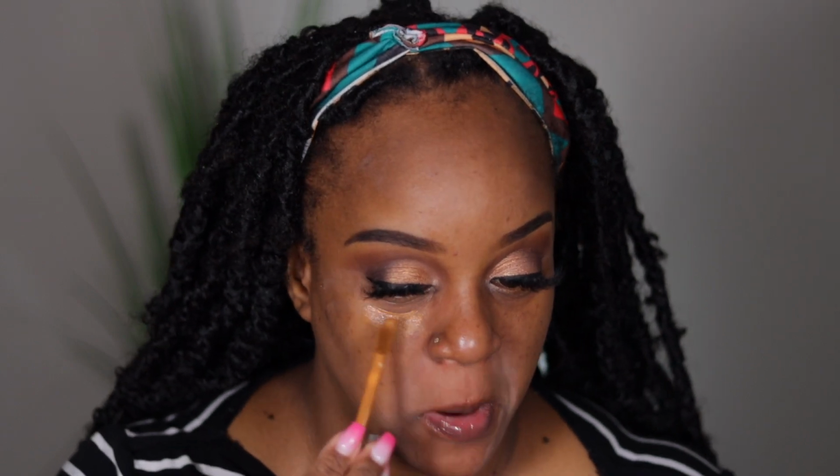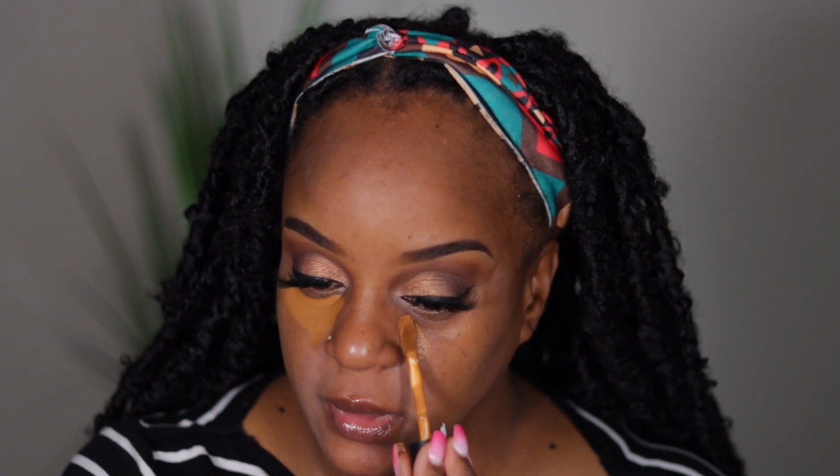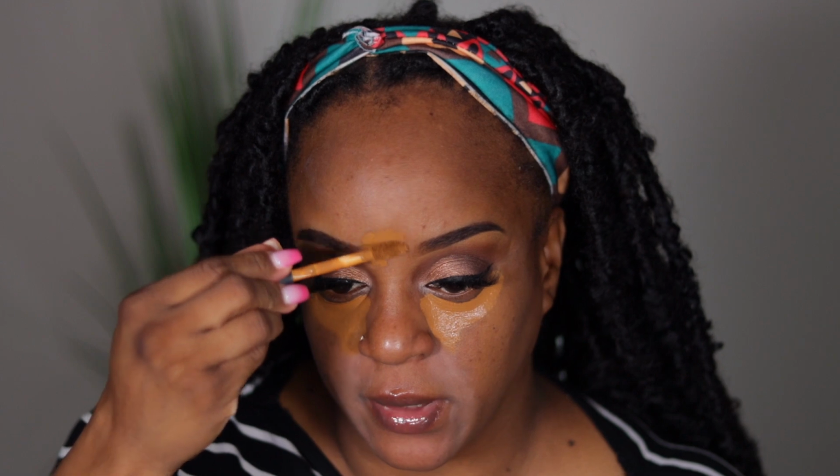So starting with the shade, well, no, okay. I'm gonna do the shade 44Y. Let me show y'all. So I'm gonna lay the shade 44Y underneath my eyes, right here. And this will cancel out any discoloration I feel like I have. And I'm doing this step before I highlight.